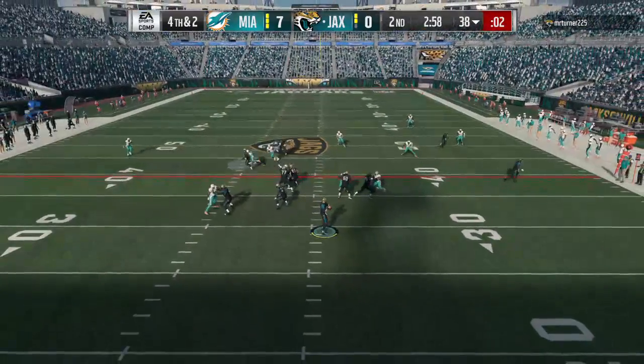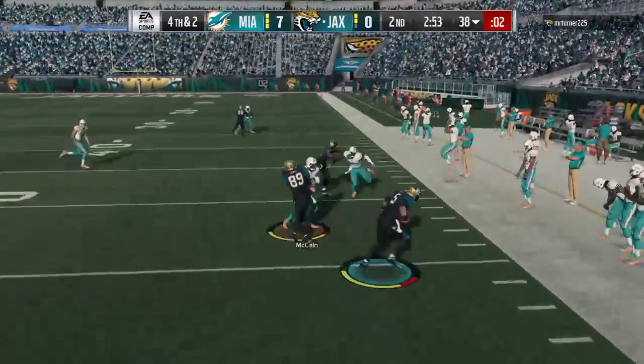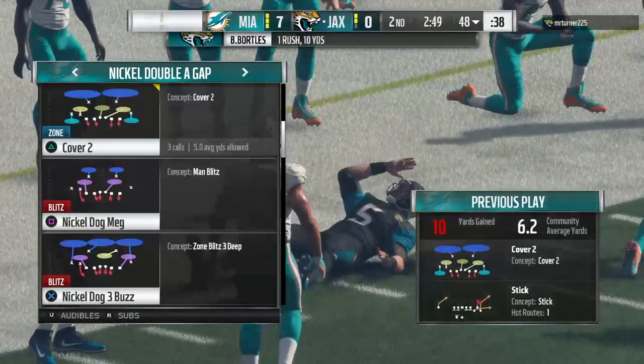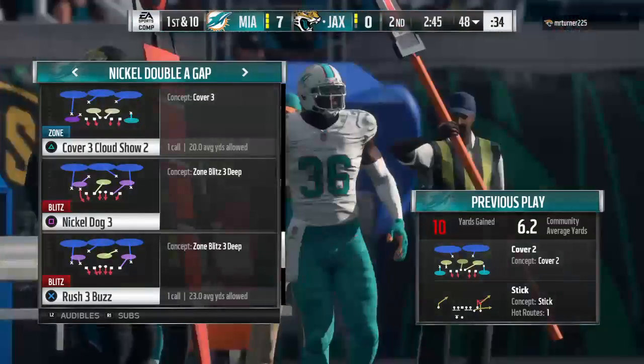They do go for it. It's Bortles, eluding the pressure right. He can run for it, and he will. And he's got a first down as he's up to the 48. 10 yards there, good enough for a Jags first down.